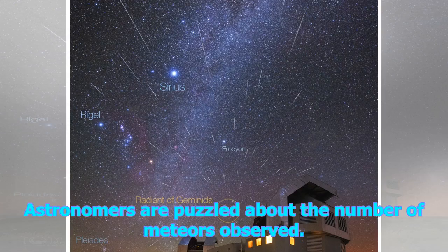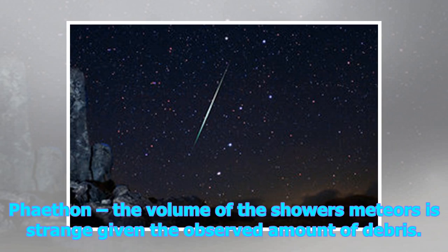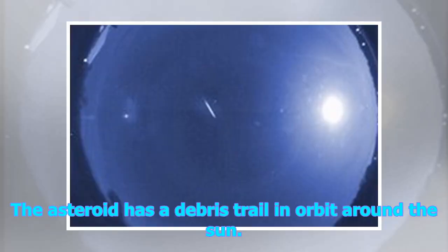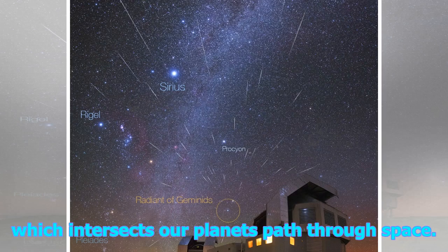Astronomers are puzzled about the number of meteors observed. While scientists have known for a generation about the source of the shower, an asteroid named 3200 Phaethon, the volume of the shower's meteors is strange given the observed amount of debris. The Geminids appear to come from the constellation Gemini, but in reality, it is fragments of 3200 Phaethon that caused the sky fireworks. The asteroid has a debris trail in orbit around the Sun. Once a year, Earth runs into this dusty path, which intersects our planet's path through space.